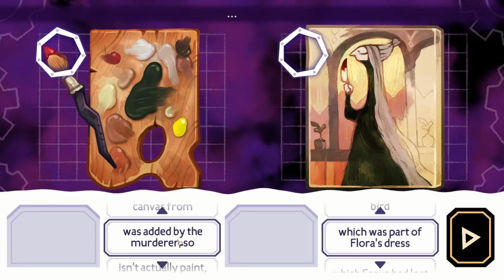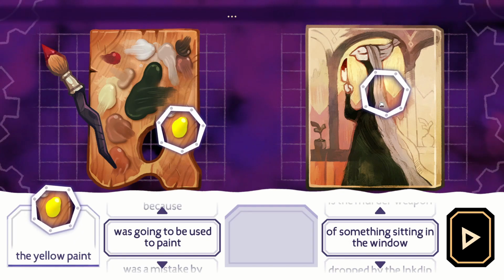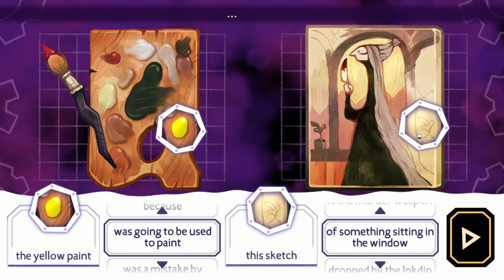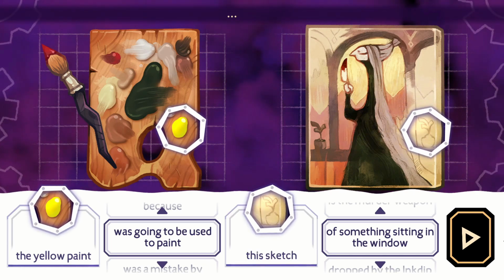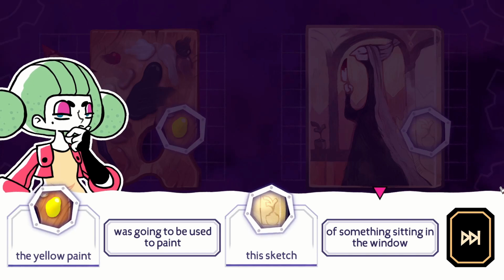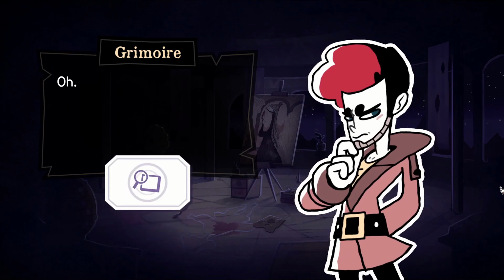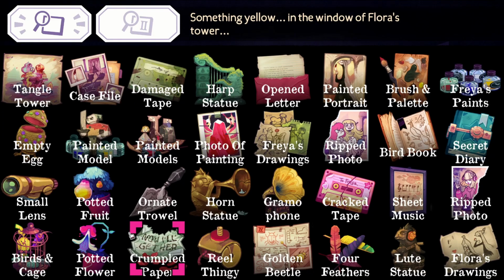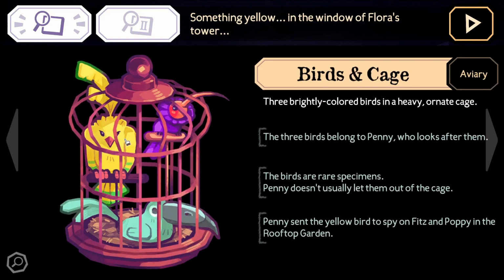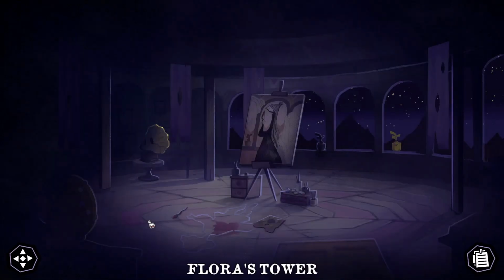Okay. The yellow was gonna be used to paint the sketch of something sitting in the window. The yellow paint was going to be used to paint the sketch of something sitting in the window. Something in the window. Oh. This bird. The big yellow bird. So it wasn't a... That's so funny!